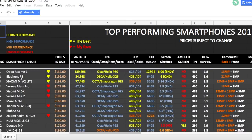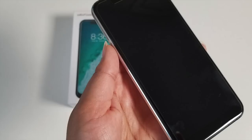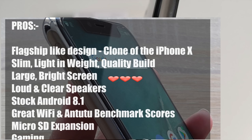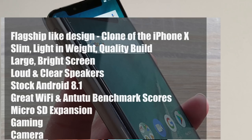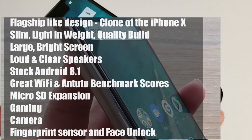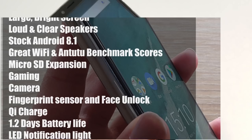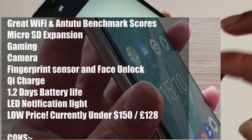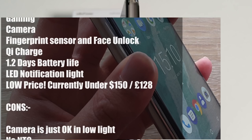Now, no product is without flaws, and before I wrap up today, I just want to share some pros and cons of the Ulefone X. The pros obviously outweigh the cons and are as follows. Check them out on the screen in front of you. I am impressed with the Ulefone X and its flagship-like design, similar to the iPhone X. Slim, light in weight and quality build. A very decent bright screen. Clear and loud speakers. Stock Android 8.1, decent Wi-Fi speed, decent AnTuTu benchmark score, a micro SD expansion up to 256GB, gives us a pretty decent gaming experience. The camera quality is pretty reasonable considering the price we're paying for this phone. The fingerprint sensor and the face unlock is speedy and very effective. It supports Qi charge. And a decent battery life, gives us around 1 day of battery life, around 18 hours on screen time, and LED notification light. So guys, we receive LED notification light on this.